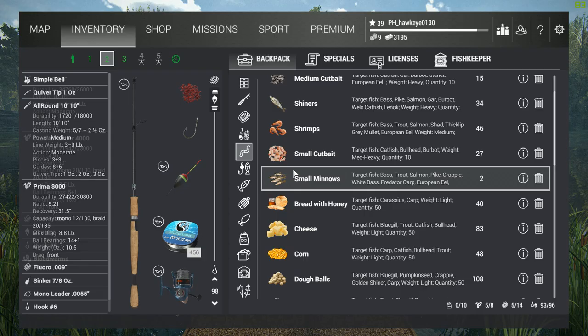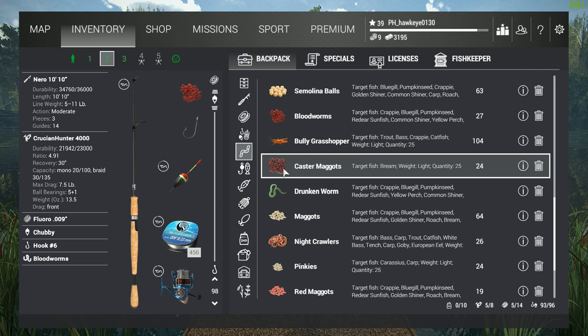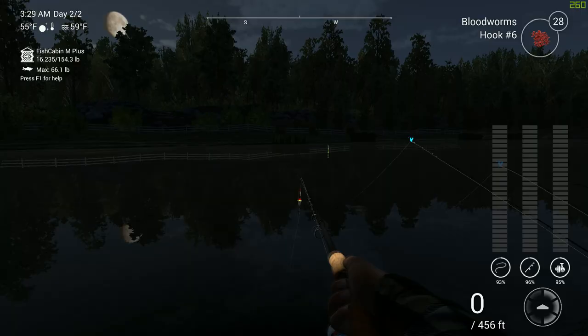Might also give the red worms a try. That's another one of them. I wonder if they would go for this drunken worm. Also, I have not tried the caster maggots. I might try them for just a second, see what they gotta do. Just out of curiosity.